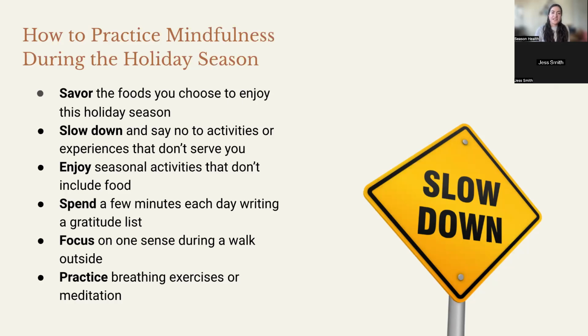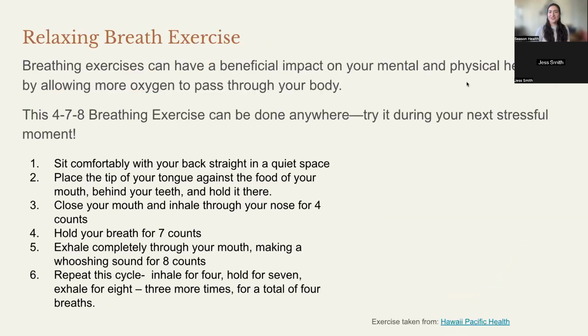And I love this tip too from the chat here. Finishing each bite and putting your fork down before taking another bite. Chewing is so important to enjoy each bite. I absolutely agree. Thank you so much for sharing that. That definitely is a way to incorporate mindfulness into a meal and help improve your enjoyment. You guys are teaching me. I love it.